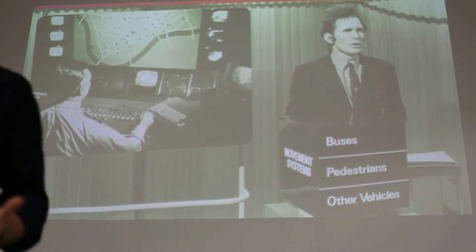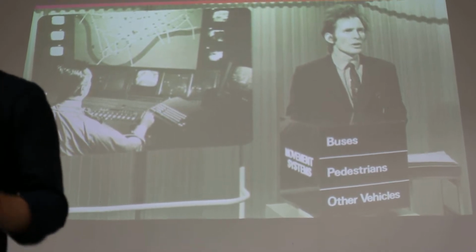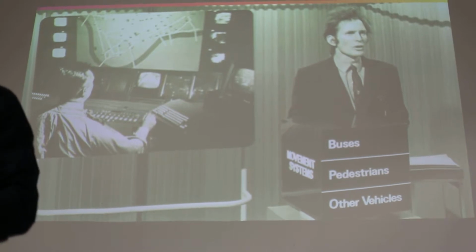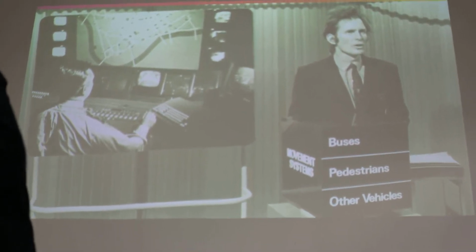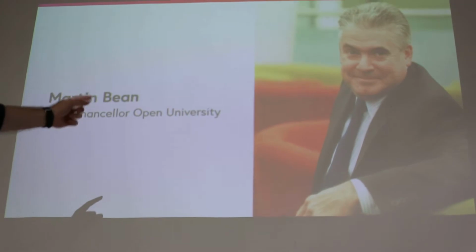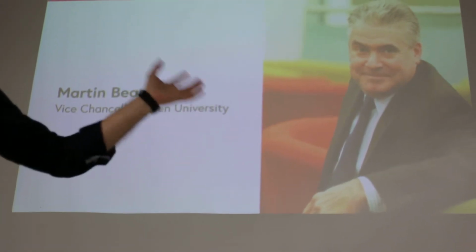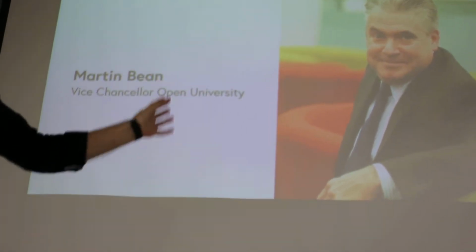So the Open University had been doing distance learning for more than 40 years, and so was kind of looking with interest across the pond at what was going on in the States. And they were headed up at the time by a guy called Martin Bean. If you ever get the chance to hear Martin Bean speak, he's brilliant. He's a really, really charismatic speaker.